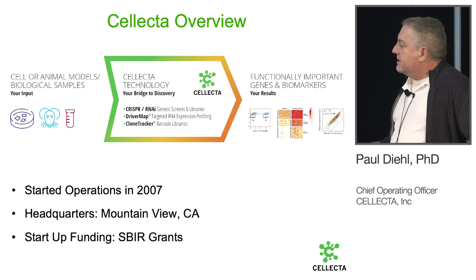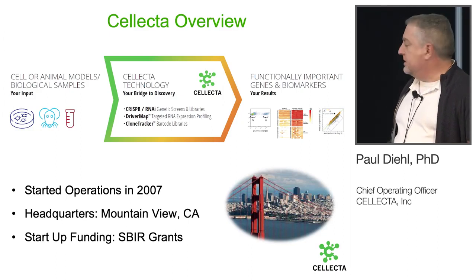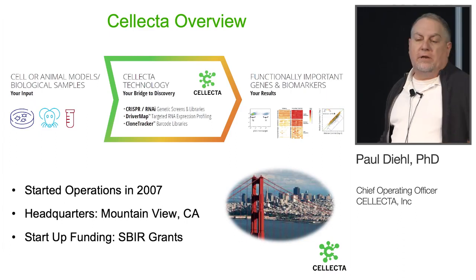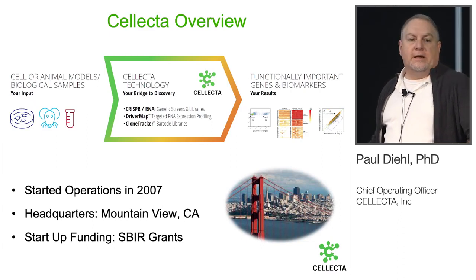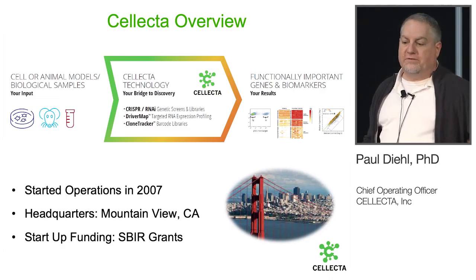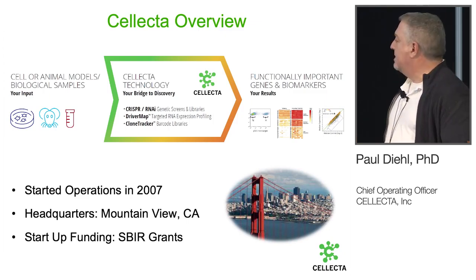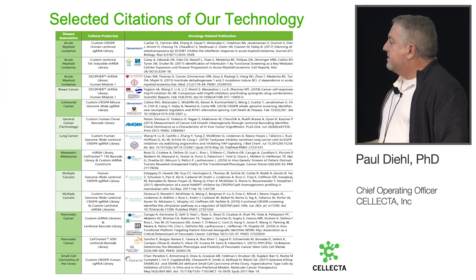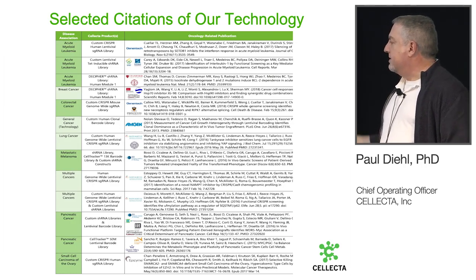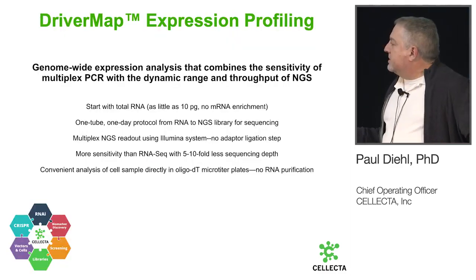The company was started in 2007. We're a relatively small operation. We're located in Mountain View, California, which is just south of San Francisco. And we are not a venture-funded company. We started on the basis of SBIR grants, and really we've taken that and put that into developing the platforms which we offer for services and products in order to be able to carry out these sort of applications. We've had some success over the years. This is just a selected list of some of the references that have used our technology or groups that we've worked with.